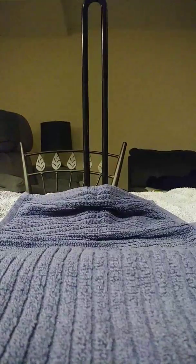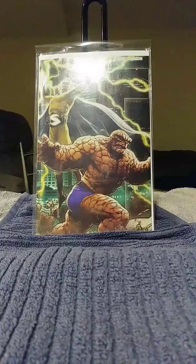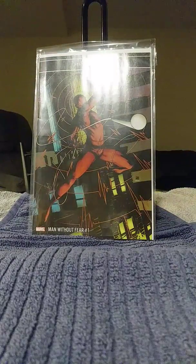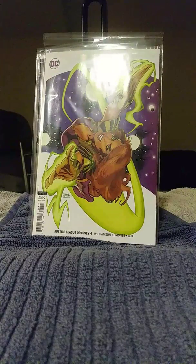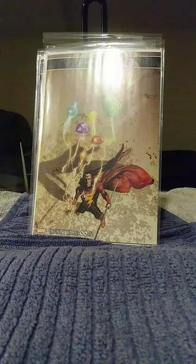Let's take that down. Another connecting cover for the Marvel Knights, Man Without Fear. This was number 1. So these were variants I was buying just in case they didn't come with my pull list. This is League Odyssey, the variant, the B cover. Infinity Wars number 1. Thanks to Economics and Comics, I went and grabbed that.